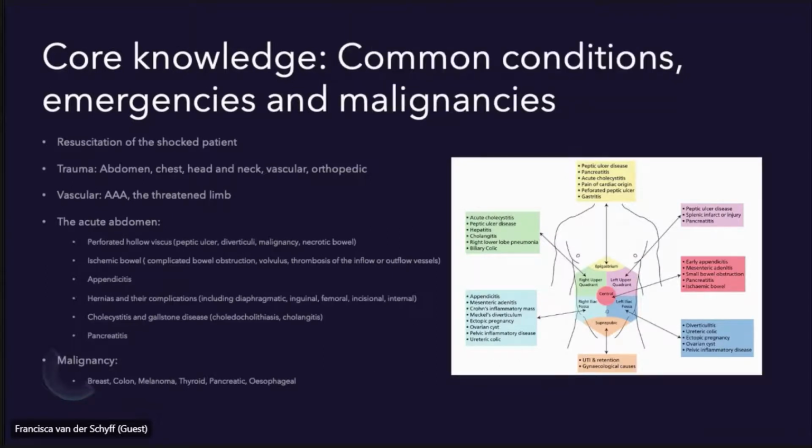So here's a few core knowledge things that you will need to be pretty well versed in order to pass any sort of general surgery exam. And if in doubt where to start when you're studying the general surgery syllabus, it's focused on common things, the emergencies and the malignancies. Okay. The past couple of questions always are around resuscitation of the shock patient.